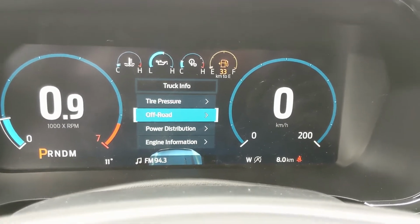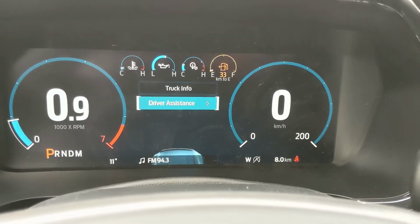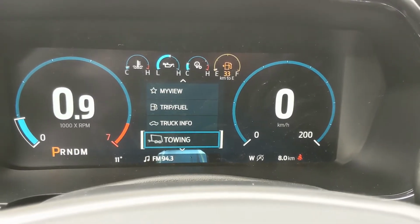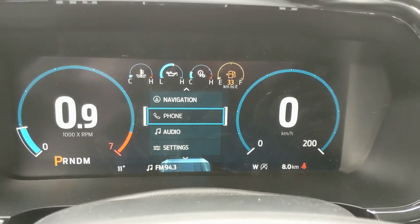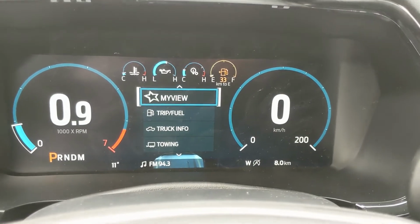Then you can exit out of that and go into your truck info, where you can look at your tire pressures, off-road status, power distribution, engine info, and driver assistance. Then you can look at your towing information, your navigation controls, phone controls, audio controls, and settings for your screen, and some other features around your vehicle.